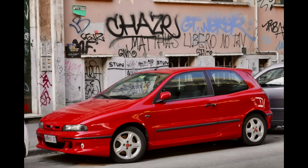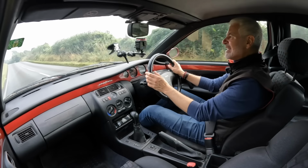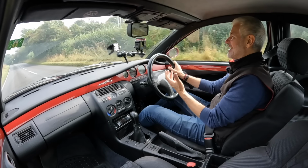That stopped being made in 2001. Incidentally, that's a car I'd really love to review if you have one. They are so rare. Not a Punto HGT, sorry, the Bravo HGT. But anyway, after that, it pretty much disappeared, and yet it doesn't seem that there's anything particularly wrong with this engine. So why did this happen?